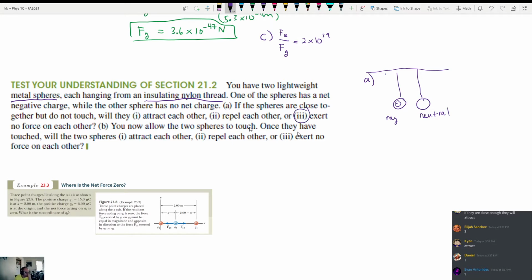A lot of people thought that they were going to attract or exert no force. They definitely will not repel. It's good to see nobody thought they would repel. That's really smart. Those of you that thought they would attract each other, though, were you thinking that what would happen is that this would induce polarization inside of this object right here, and as a result would cause them to be attracted to each other? It might.